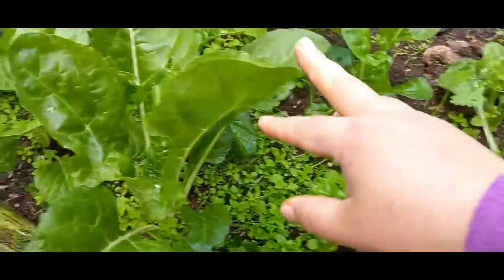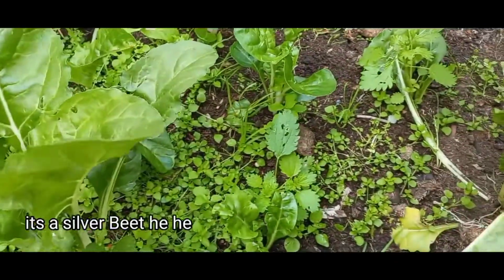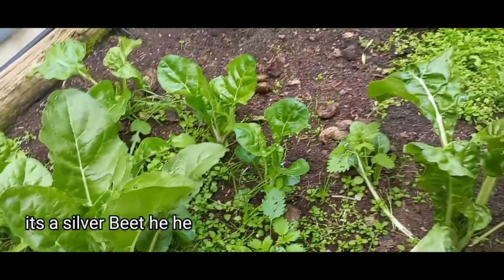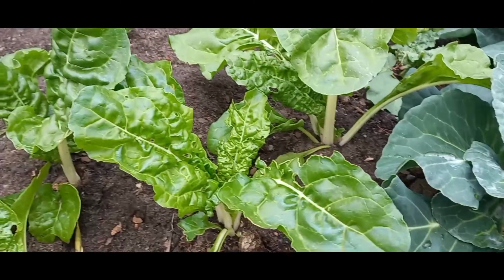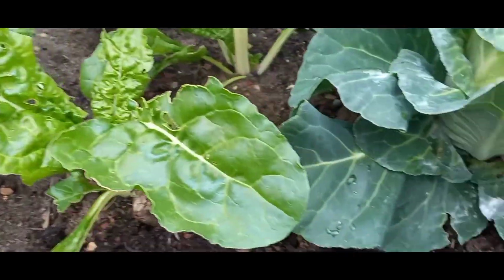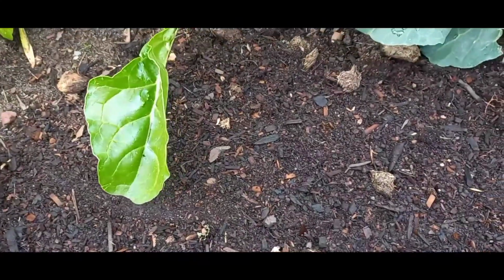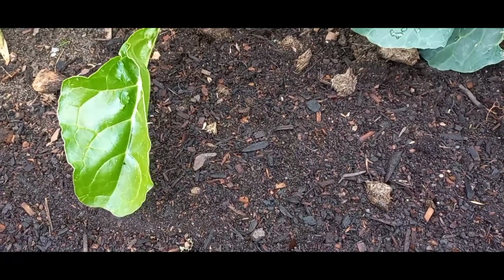And this one is spinach. And this is our second garden bed. So this is the spinach. I added some soil the other day, so it will be ready for this coming planting season.